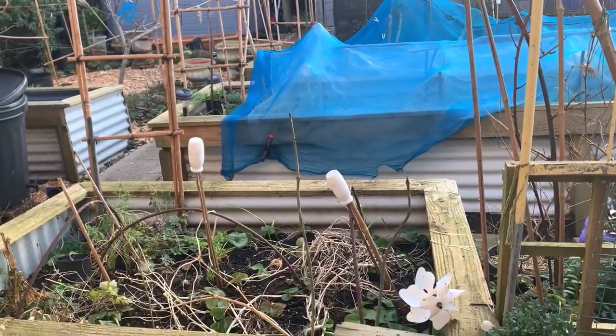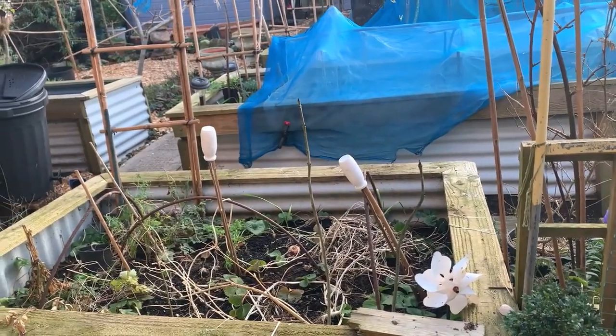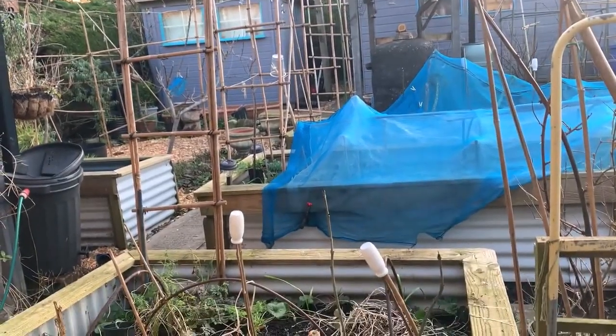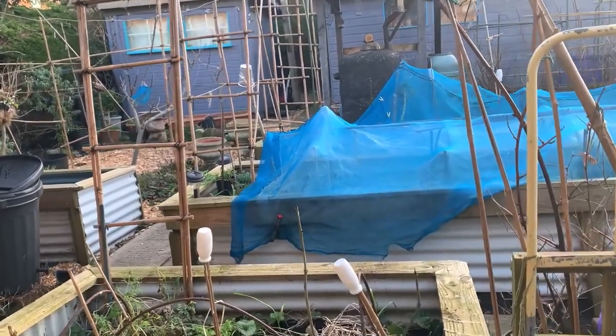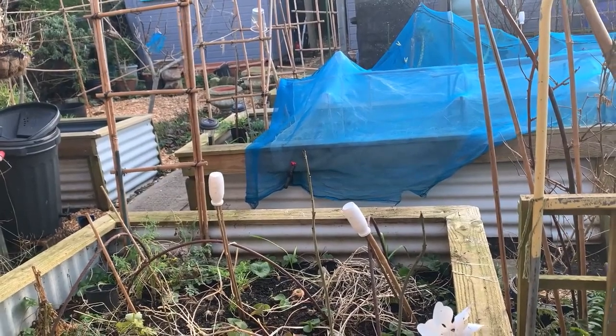And of course we'll add in some builder sand as well to help aerate and loosen it up if it gets too claggy. We've done that before and made absolutely perfect soil when we were at the allotment. Oh, it was wonderful. Really lovely. We'll get to that stage again.